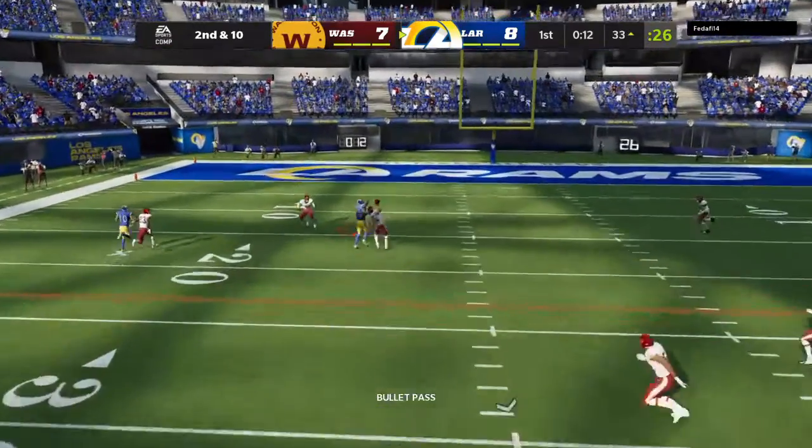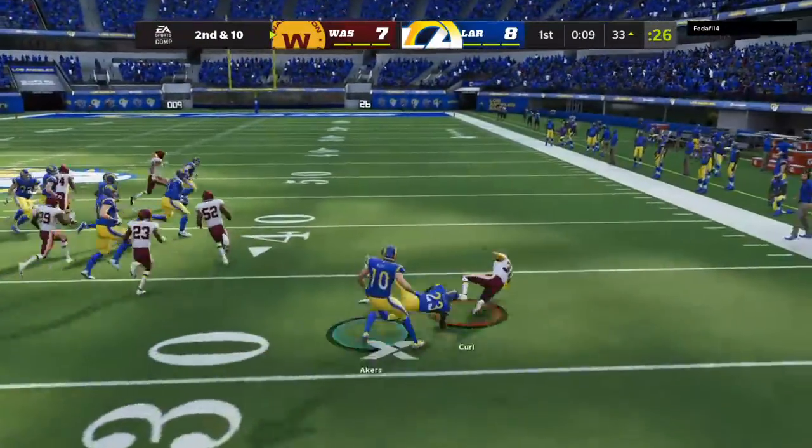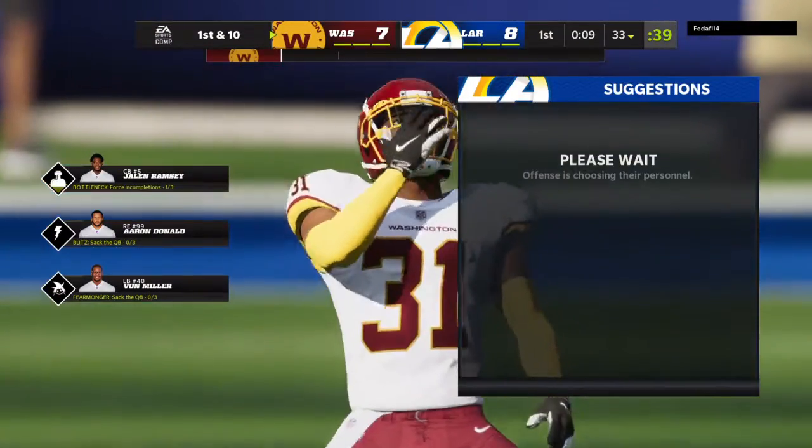Stafford. The ball popped in the air and intercepted. Picked off by Cameron Curl. And he's able to get it back to the 33-yard line.